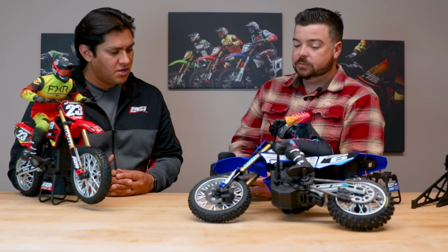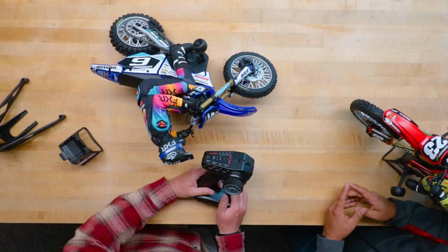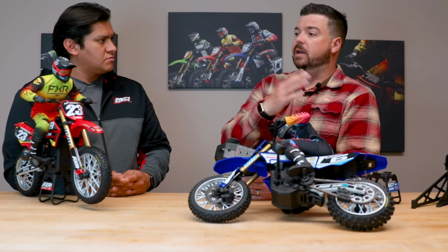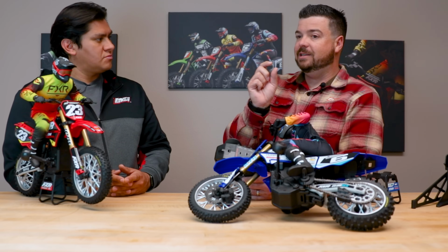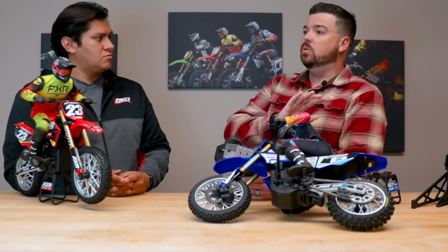Perfect. How about the next knob to the right of that? Next knob is the steering sub trim. That one's pretty straightforward. If the bike's not going straight, give it a little bit of an adjustment. It's a good idea to let the bike lay on its side, give it 3 to 5 seconds, and then drive it again. Because of the force of gravity thing, it needs to recalibrate what that steering trim is with no inertia going through the gyro system and the receiver. So it needs a second to reset, and then it will drive with that effect out.